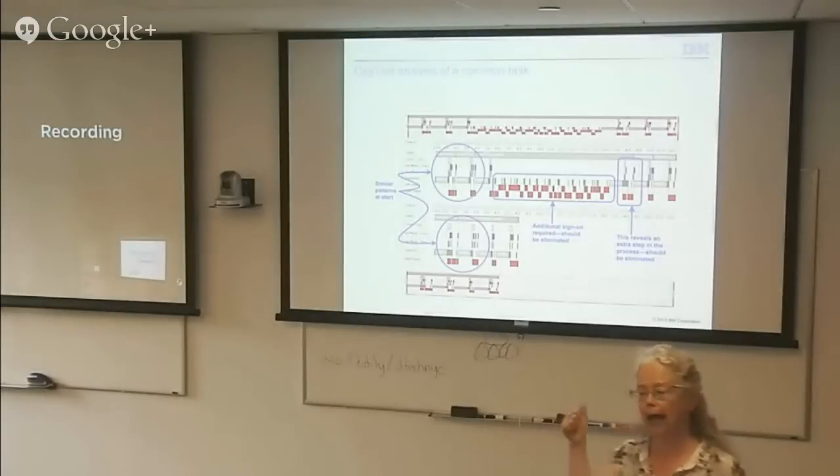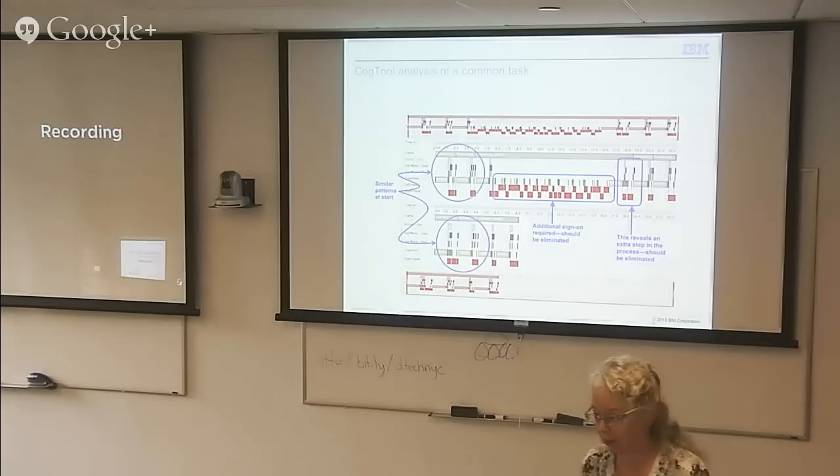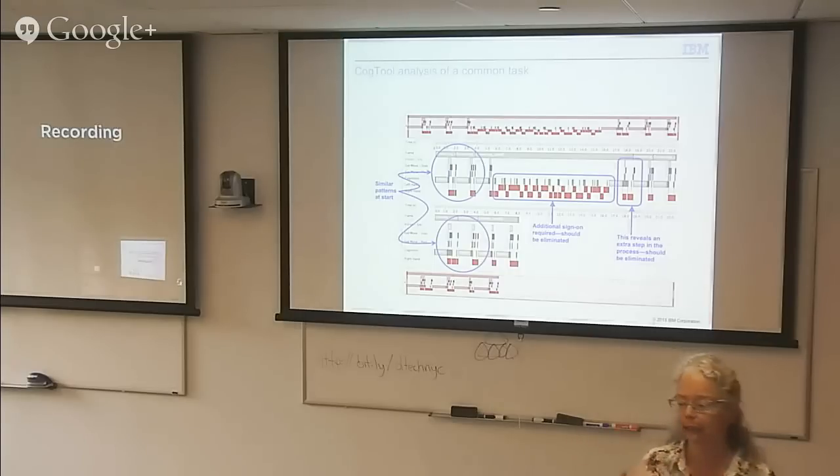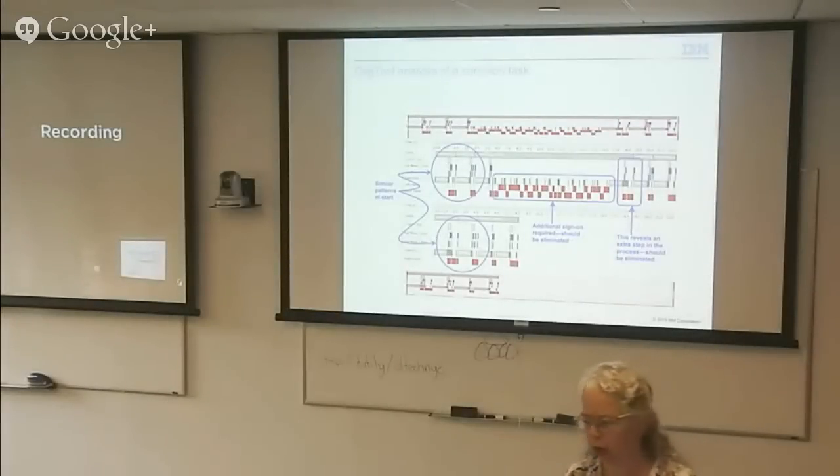Now, they had information, and they had a way to display it that people could understand. They stopped arguing because it wasn't just opinion anymore. They prioritized it and moved on. Let me tell you, the program manager was thrilled, because it stopped this discussion between the usability folks and the developers about how high a priority this is, how much it's going to take, and how much time it would really save.